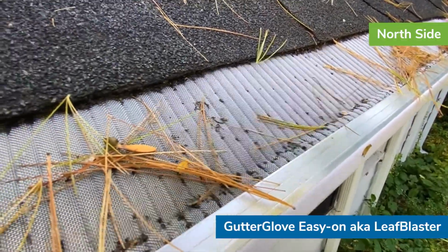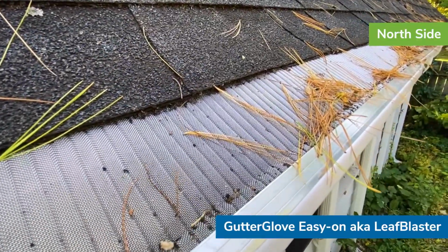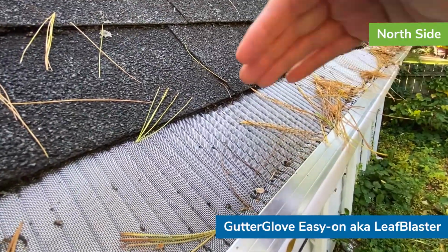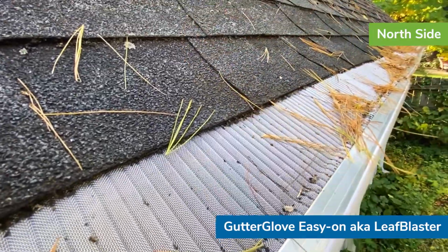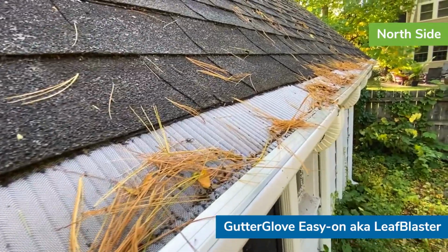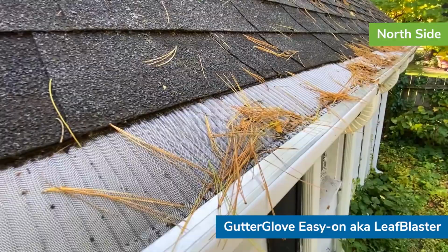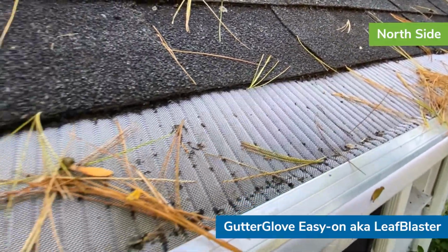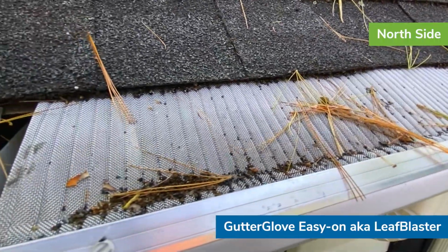You see this on other systems. It's not as big a deal with a micro mesh type product, but there's certainly other gutter guards where enough stuff lands in it vertically that it allows the other stuff to get stuck behind it, and it works its way back up the roof. So here's an example of how that could definitely happen even on a micro mesh system that most people would think is a really tight weave, not tight enough for these long needle pines, and as a result you've got more debris sitting up on top.